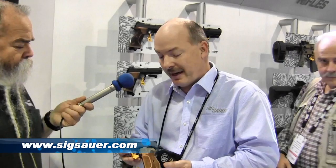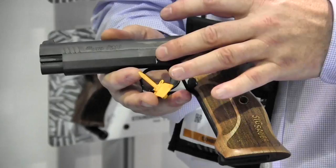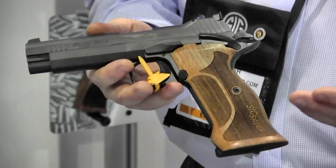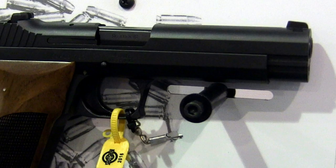P210 is back. I'm standing here in the SIG booth with Tim. He's going to tell you about this new pistol I got. Go ahead, Tim. Great, thank you. What we've done this year is brought back the P210, and we've done two variants to start. What I'm holding here is the Target version, and it's a 5-inch gun, adjustable sights, all stainless steel frame and slide. We've got a new locking system from the original 210, so we've improved a few things. We've got Target grips, 8-round mag, and the second version is another 5-inch with fixed sights. So standard grip, fixed sights is sitting right behind me here.